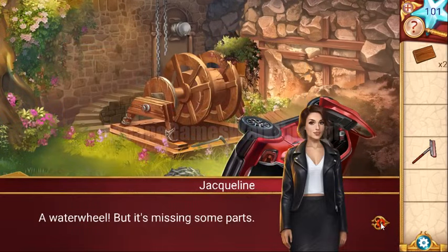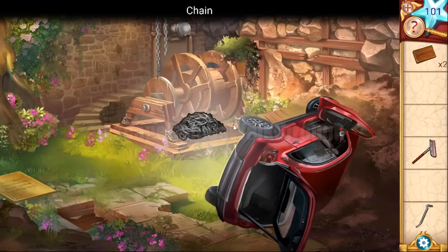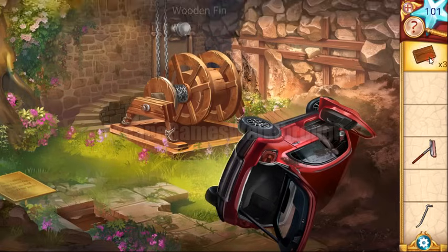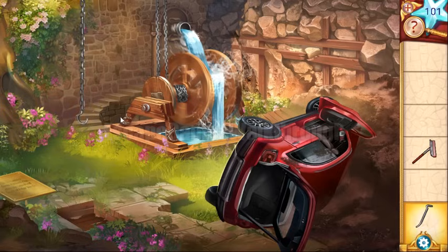Now we need to fix this water wheel. We need to find some parts. Here's the crowbar, and let's take the chain, put it here, get one more wooden fin here, attach them to the water wheel, and using the crowbar we can open this lid to let the water flow.